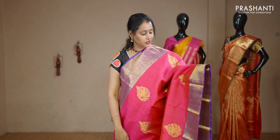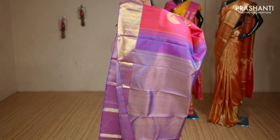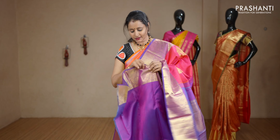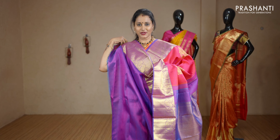Pink and purple, pure Kanjivaram silk sari with traditionally woven zari borders on either sides. The body has got self-embossed pattern with rich floral zari buttas. That's the pallu, contrast pallu in purple. And this has got a woven blouse in purple. That's the blouse. Priced at 14,920.